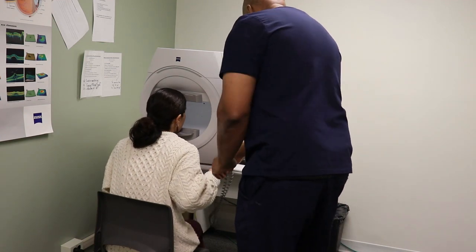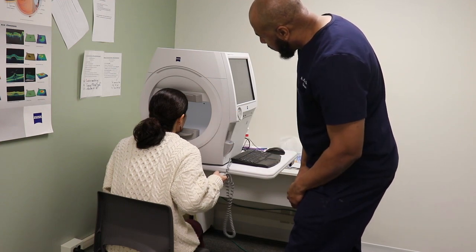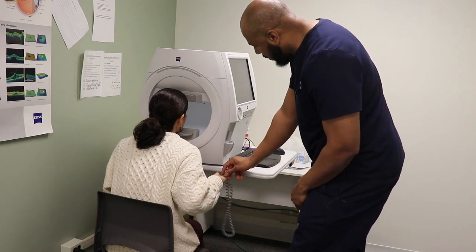The older you are, the increased risk you have for glaucoma. There are certain demographics as well too. People of African descent, people from Caribbean descent as well too have increased risk of glaucoma. Someone who's had trauma to the eye, for example, may have increased risk. Somebody who's been hit in the eye, for example, they may have damage to the structures inside of the eye.